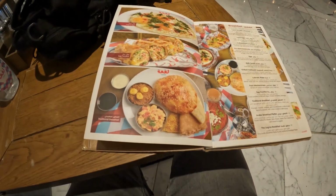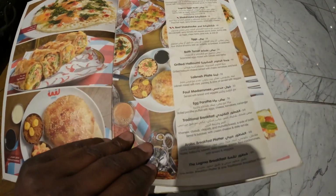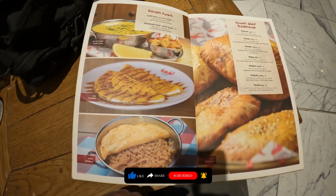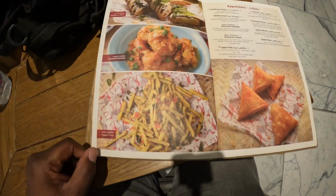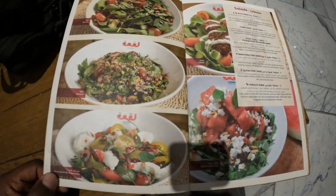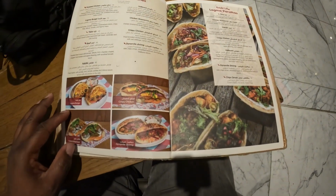Okay, so this is a very easy menu actually, because you have pictures and it's also in English. So it makes it easy to see what they're offering. And this is just traditional Emirati cuisine. The prices that you see right there are in dirham. So this is a very balanced, easy menu.